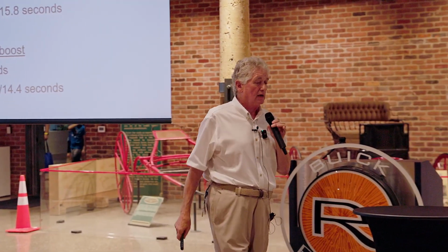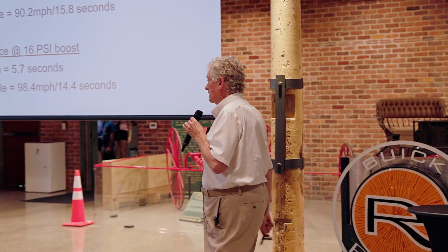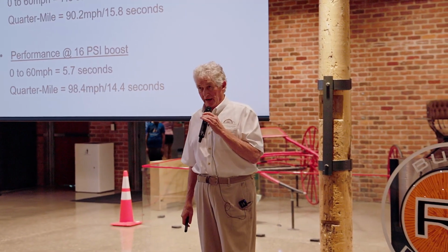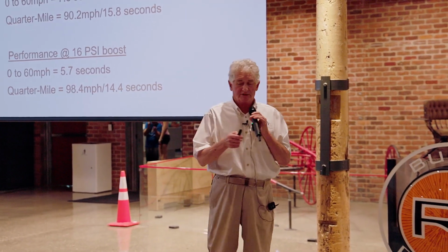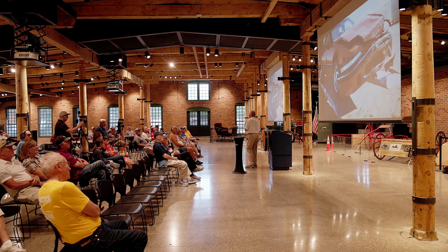And then we had the front-wheel drive Reatta Turbo that I'm talking about here. And this is where the car ended. This is how the car ended. I could go on about this one, let me tell you.